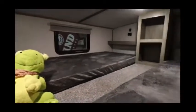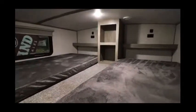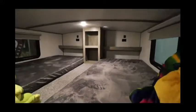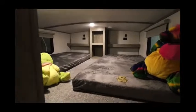Each bunk space is going to have their own plugins, and they're each going to have their own USB chargers too. The windows all open up top there too, so you can get some good ventilation, and there is air conditioning ducts up there as well for you. Let's head up to the front now.